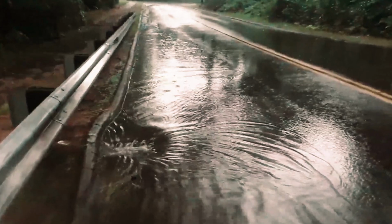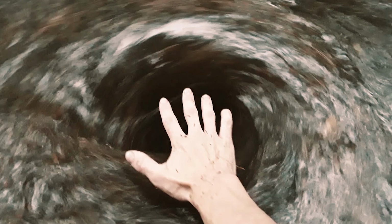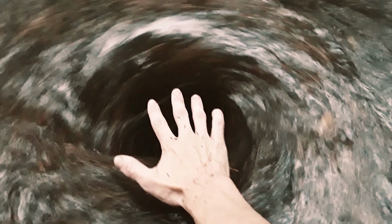Post 10 clears the remaining debris from the left side of the road, and before you know it, a massive whirlpool is formed and the road is completely drained out. In fact, this whirlpool is so massive, it's earned our best pick of the day.